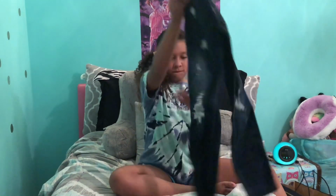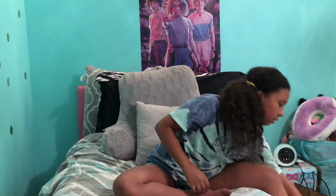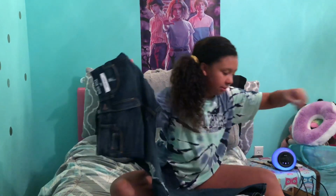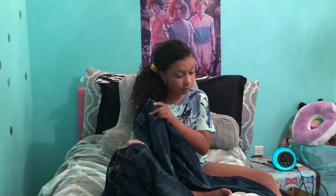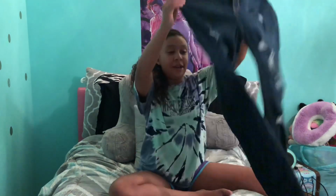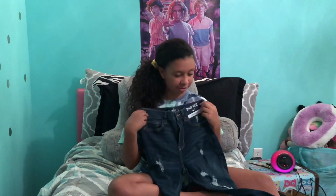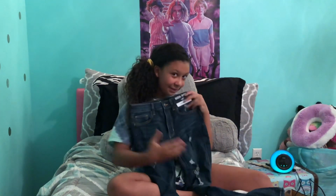Next pair. Okay. Wait, I'll save the best for last. Okay. So these ones are a lighter version of the last pair of pants I showed you, and they're just some nice ripped jeans because I have like 2 pairs of jeans and they squeeze me like no other because they're from like 2 years ago from Target. So yeah, these.